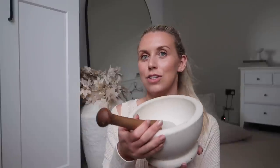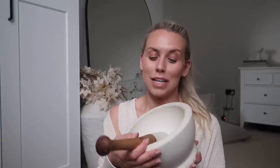And then the other item that we saw, one of the first stands actually, Tom spied it and I said, yeah, let's get it. So it's this huge pestle and mortar. We do have a smaller marble one that I think Tom will use more. And then this one, if you need a bigger pestle and mortar, then we've got one.